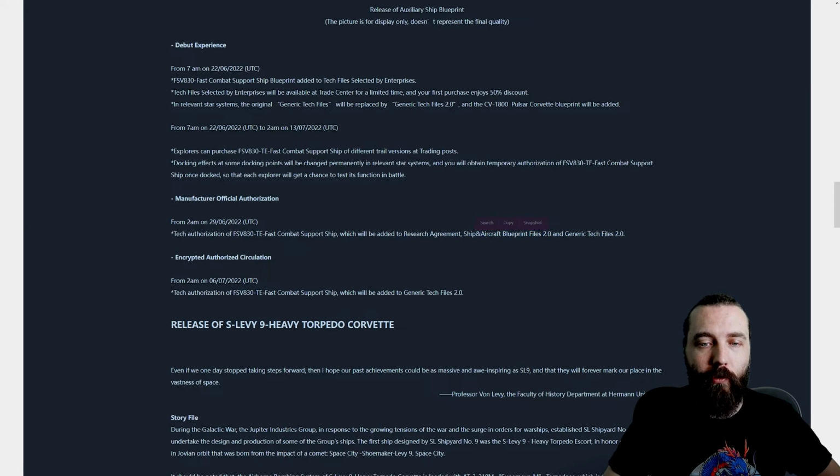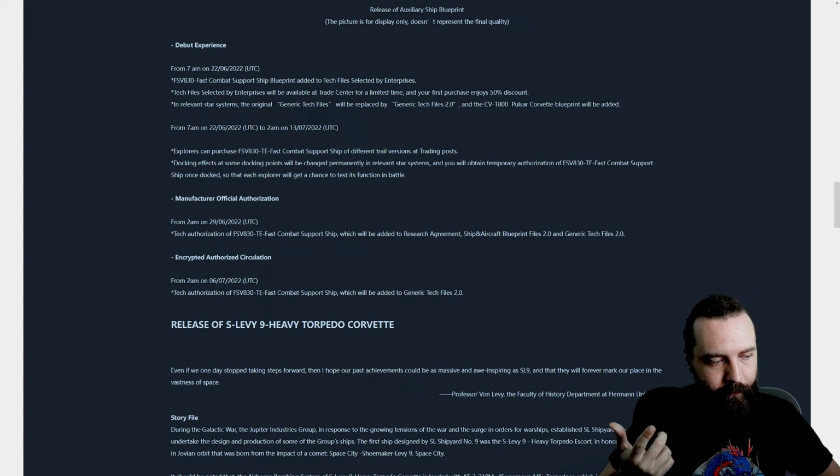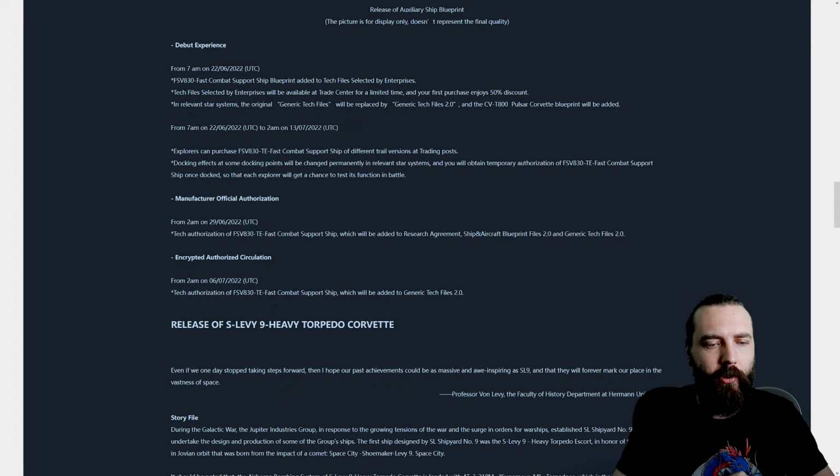I have saved up some research agreement points, and I've not used research agreement much this server in lieu of this coming out. So, encrypted authorized circularization is going to be added to the generic tech files 2.0, so it's not going to get added to the black market tech files, which is interesting. So I wonder what the percentage chance of picking this up with the generic tech files is going to be, because they're generally not great. I've had a bit of luck recently. I picked up a Xeno, which I already had, and I picked up I think the Nebula Chaser or something like that from the generic tech. It was a Corvette, I can't remember exactly what it was, and that was in like a day after the day. So I don't know, because generally the generic tech files aren't particularly great for grabbing anything, really.